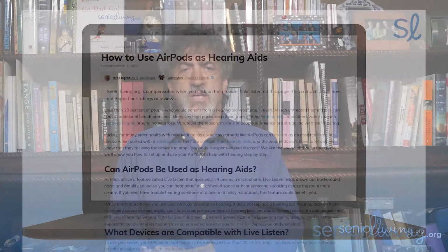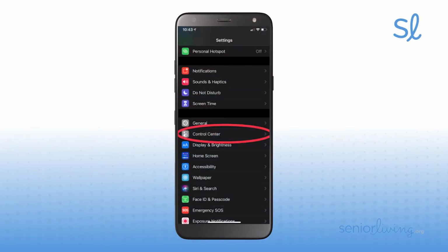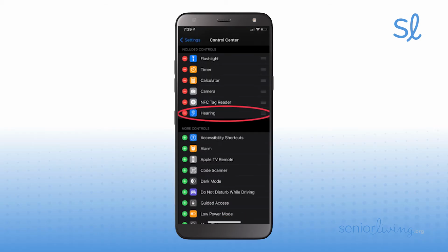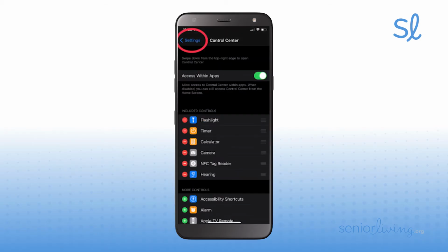To use Live Listen with your iPhone or iPad, you'll first need to add it to your control center, and that's the screen meant to house your most used features. Go to your settings and tap Control Center. Scroll down to find the hearing icon and tap the green plus sign next to it. Make sure the hearing icon is now up in the included controls section. Tap Settings at the top of your screen to save the change.